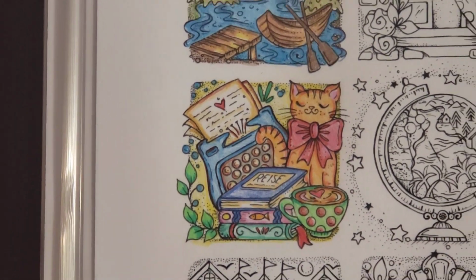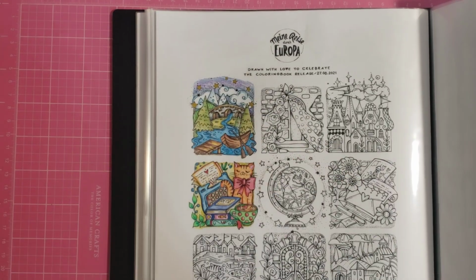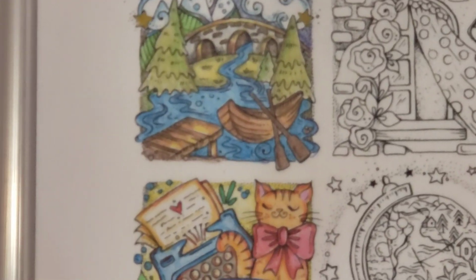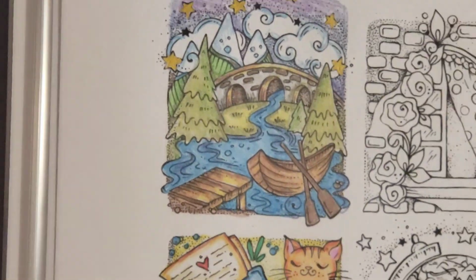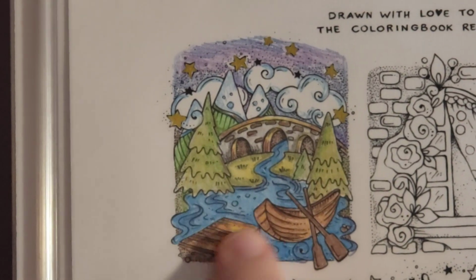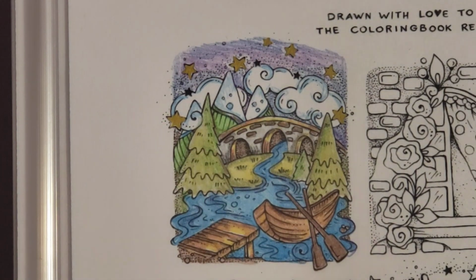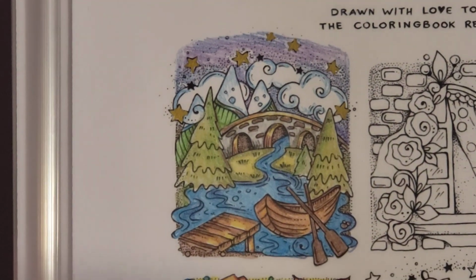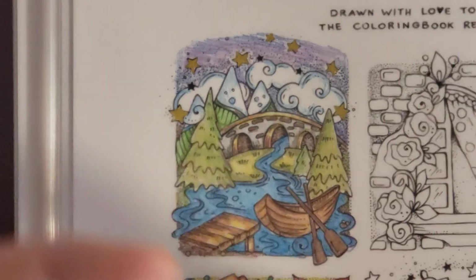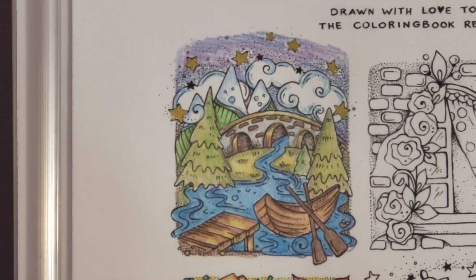So I'm going to zoom back out for you guys, and we're going to concentrate on this upper one up here. Let me see if I can refocus there. Alright, so this upper picture that I've colored right here, I have done with the Arteza erasable pencils. Now, there are a few erasable colored pencils on the market. Obviously, these Arteza ones, but Prismacolor has a set, and Crayola has a set.